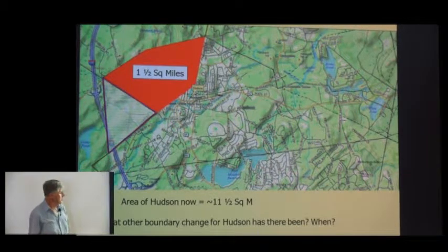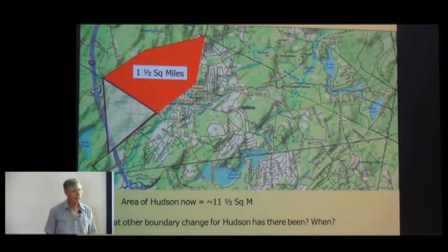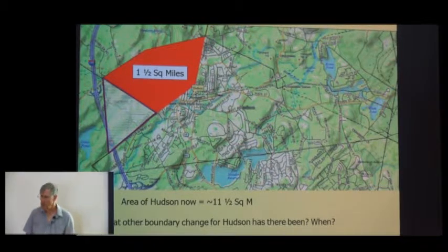What other boundary changes for the town have there been? There's one other boundary change.